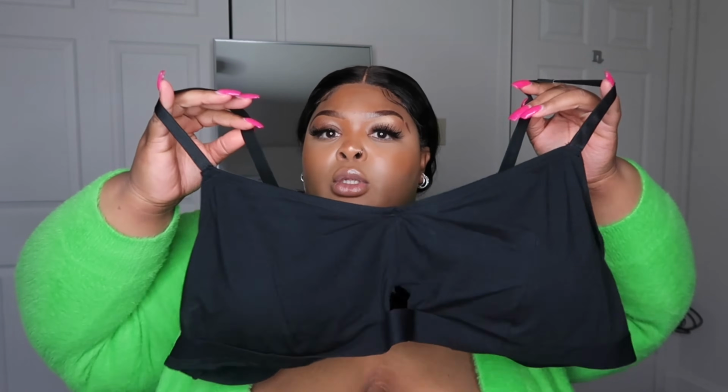Next two pieces, they're not necessarily a set, but I purchased them to wear together, if that makes sense, and they kind of go. So let me just show y'all the bralette first. I actually got this bralette in a 4X. I know that because text on it, this was $40. I just knew it was gonna fit kind of weird, so I got it in a 4X. I could just tell by the material of things. So yeah, this is a 4X.